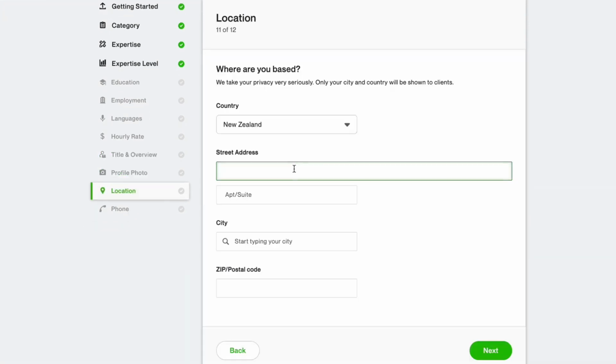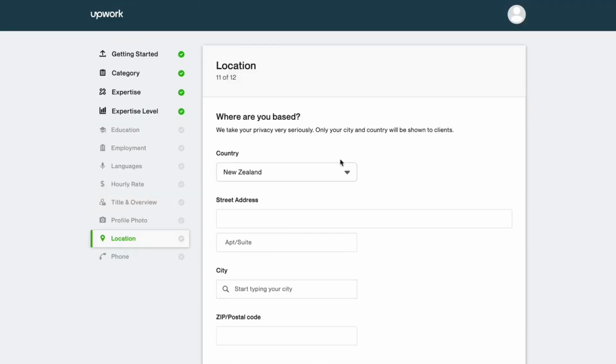A location is important because, for me personally, I usually work with people in America, so I need to know where they're from. And then phone number, very straightforward. Once you've set this up, you've got your own profile and you can start looking for work. But it's extremely important that you get this right.